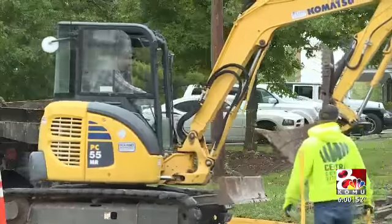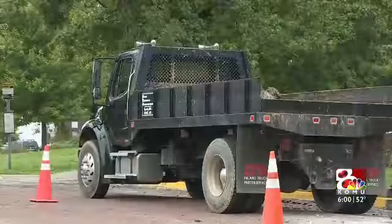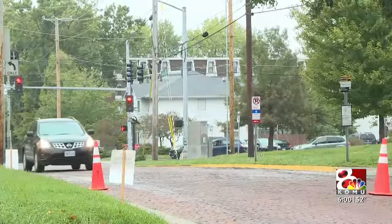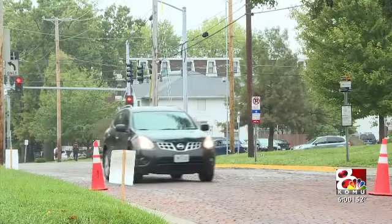Kiley has one idea to make his commute a little more enjoyable. Well, if they're going to put in new bricks, I think they should just pave the road, honestly. People have been calling for that for quite some time, but it's not that easy.